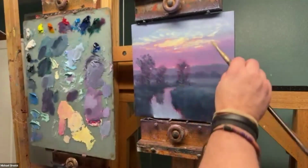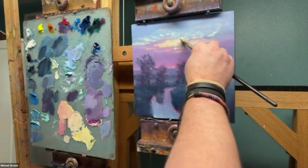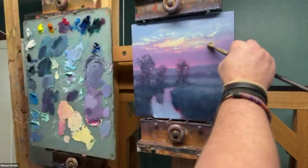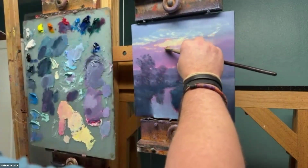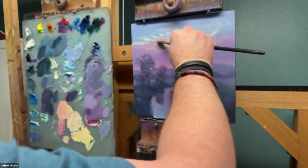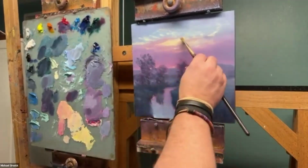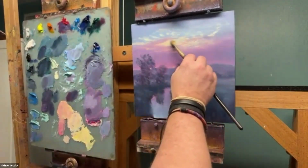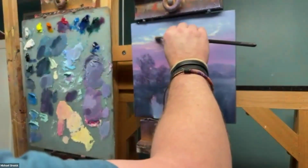Gorgeous. Michael, did you bring in another color or are you just blending? Right now I'm just blending. Yeah, good question. Thank you. I'm just going to make that white or yellow a little more spotlighted.